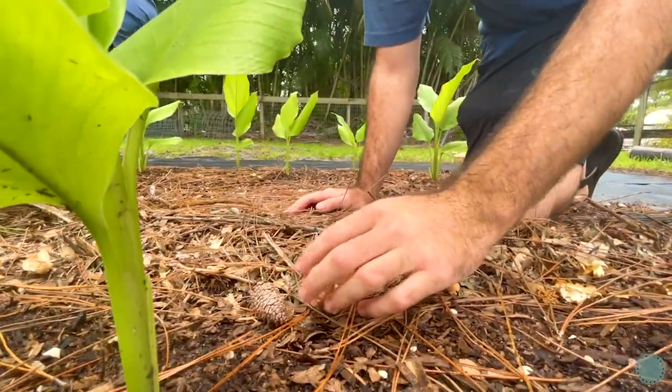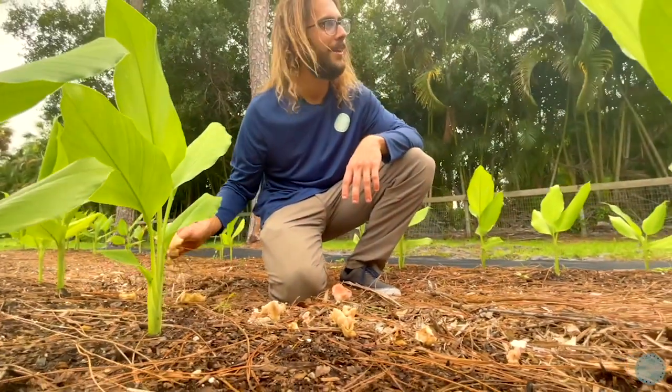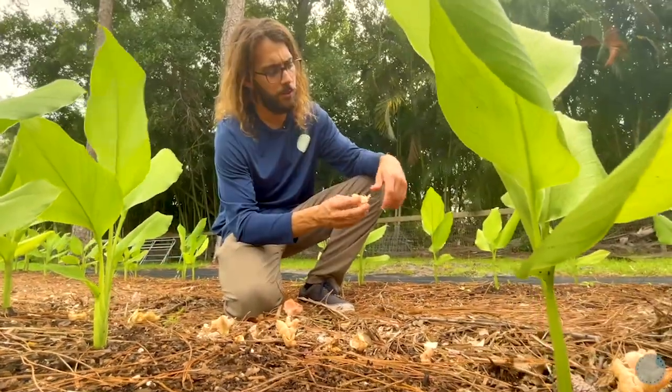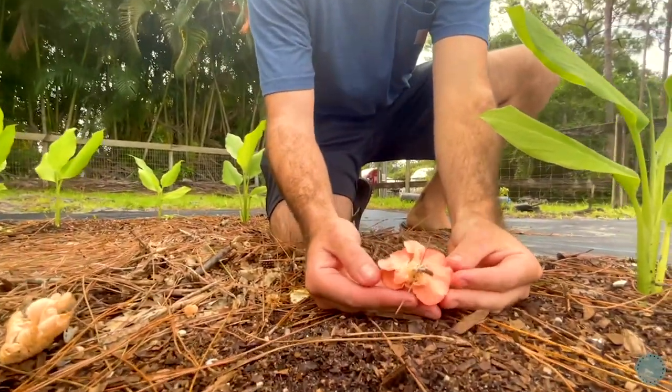But you can still use these. Interesting. Ones. Really? Yeah. They're just not appealing to the eye. Yeah, probably better in like a soup. You can see, this was on the bottom, but it's very, very pretty. The gills.